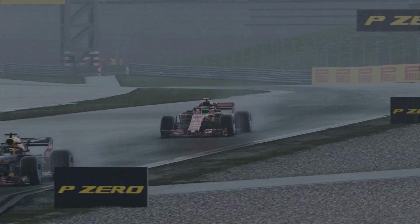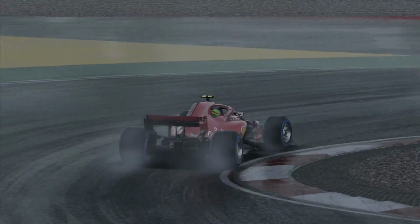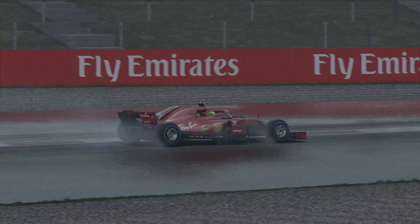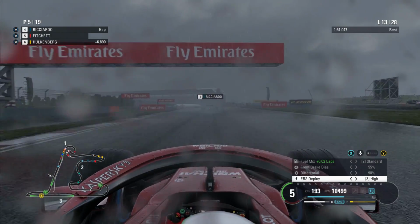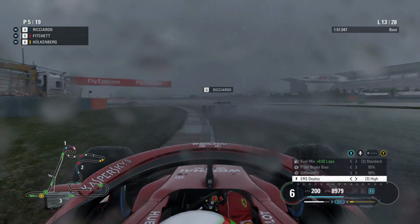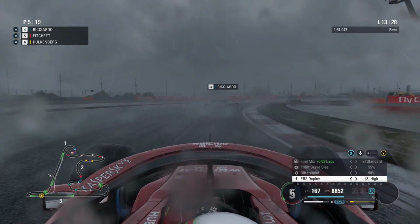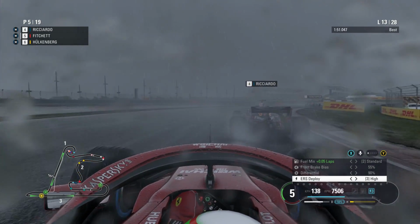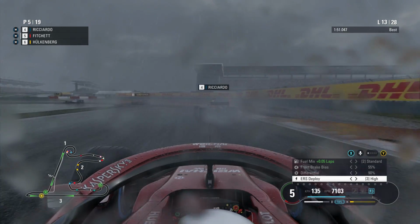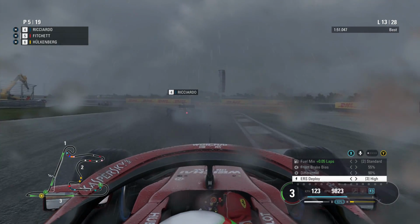We're getting very close to our compatriot right now. Not quite close enough to launch a move, but a good run through turn number 6 down here, and we could try that same move that we keep pulling around the outside of the fast right-hander. We just need a really good run through this left-hander right here, send it in, try to carry as much speed as the tires allow me to, and I don't think we are quite close enough at the moment around the outside. Not quite enough grip to send a risky move up the inside, and I don't think I want to.